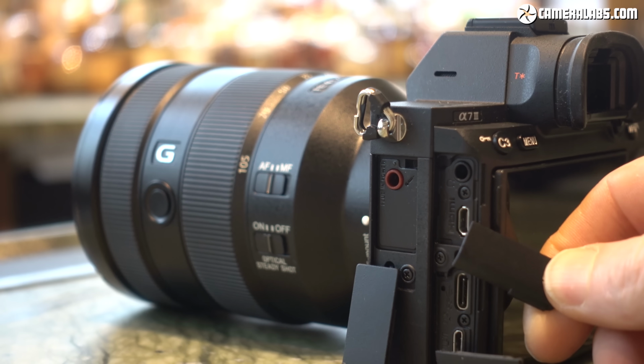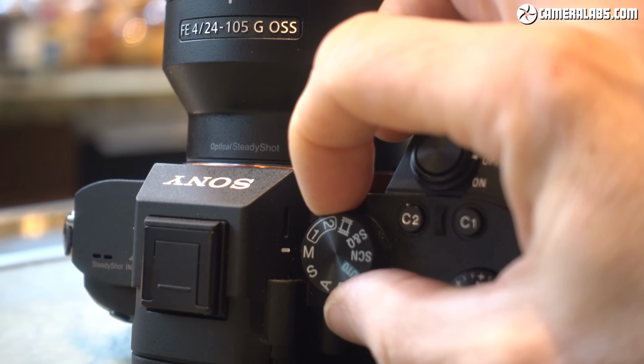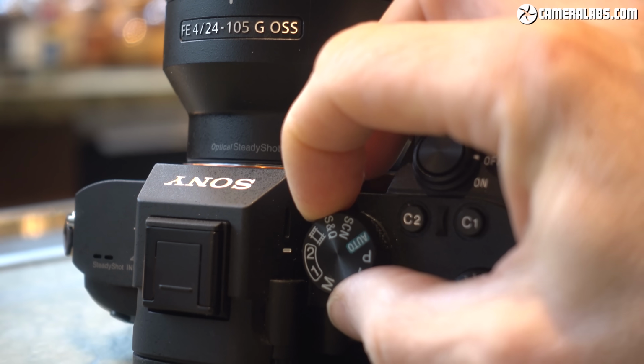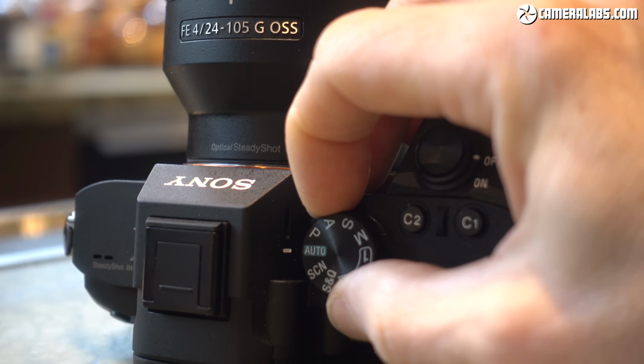In terms of connectivity, there's microphone and headphone jacks, and also twin USB ports with USB-C and mini USB for simultaneous high-speed tethering and USB power. Unlike the A7R Mark III and A9 though, there's no PC sync port for external lighting. The mode dial also lacks a locking button in the middle, which seems like a bit of a deliberate move just to differentiate it from the higher end models. It's a bit of a shame, so keep an eye on that when you remove the camera from your bag.